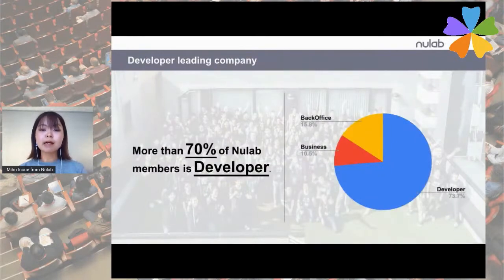Nulab is a developer-leading company. As you can see from the chart, more than 70% of the company members are developers. Our CEO and CMO used to be developers too. They started with commissioned development when they founded the company, and our product derived from the idea to make their work more efficient and productive.